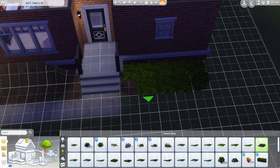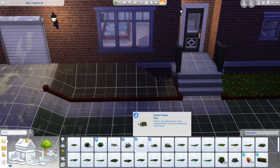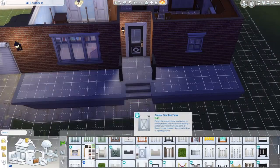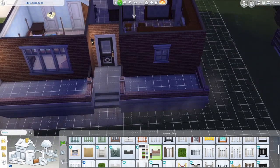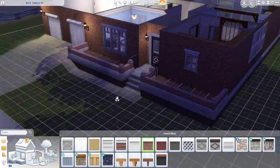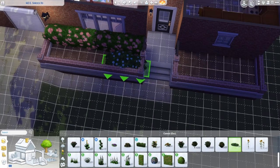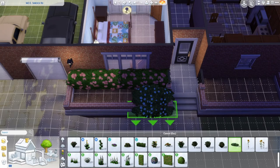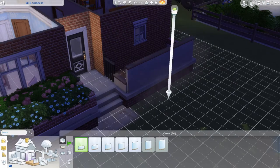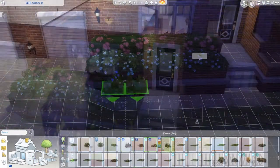And now I'm working on the outside as I take a break from inside. This was done, the build, in probably two days, three or four sessions, a couple hours at a time. I tried to cut this down so it wasn't a 45-minute video, because nobody wants to watch a 45-minute speed build. And now I'm sitting here trying to figure out how to best display this garden situation.